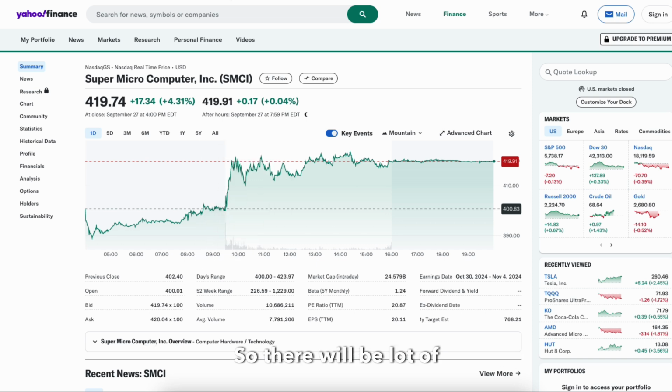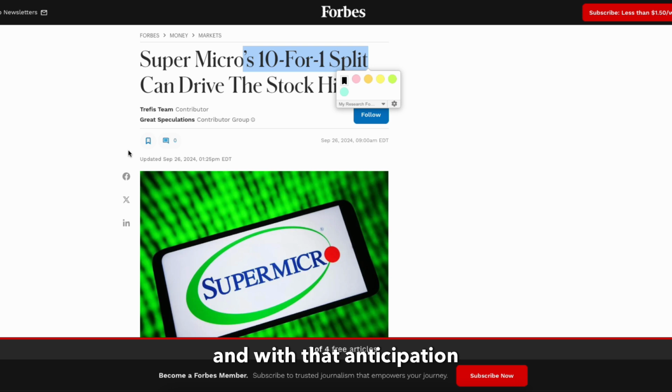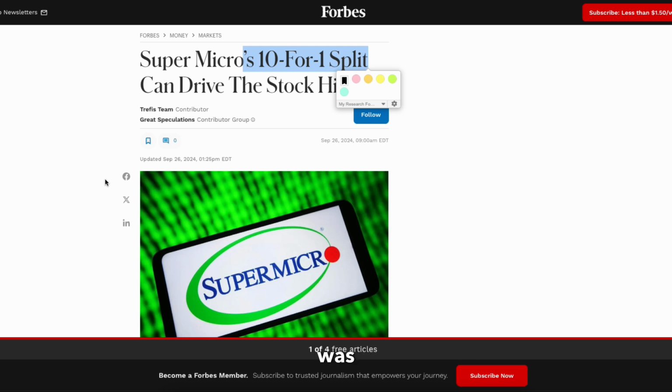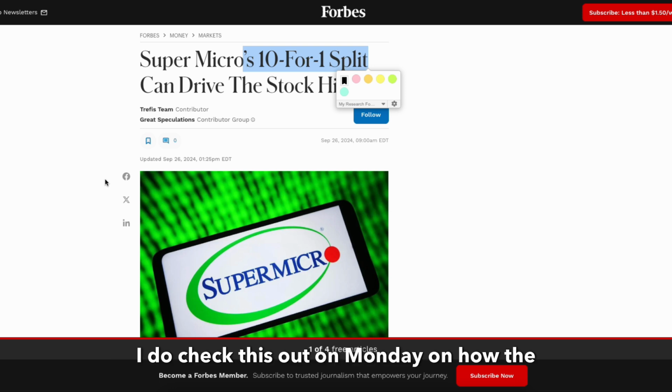So there will be a lot of option selling and buying, and with that anticipation there will be an upward movement, as a lot of the agencies are predicting as well, right? So that's number one on the list for next week. It's a pretty big stock split that was taking the limelight after Nvidia, right? So do check this out on Monday to see how the price goes or swings around.